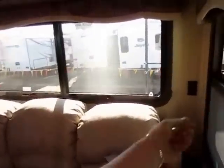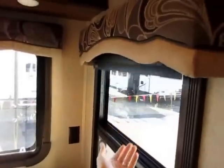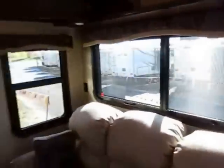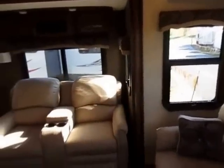And you are looking at the cool little pull down MCD blackout shades here. And if you do want to black it out, it will black it out in here very quickly, easily. Side windows, even next to the sofa, open for ventilation. That's one that's often missed.